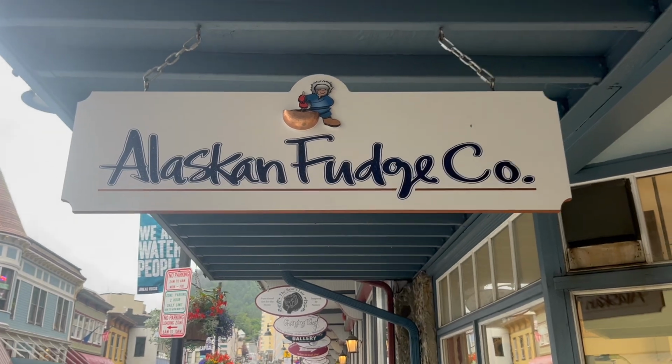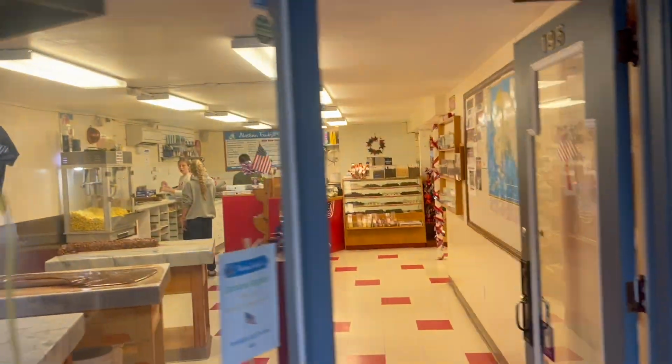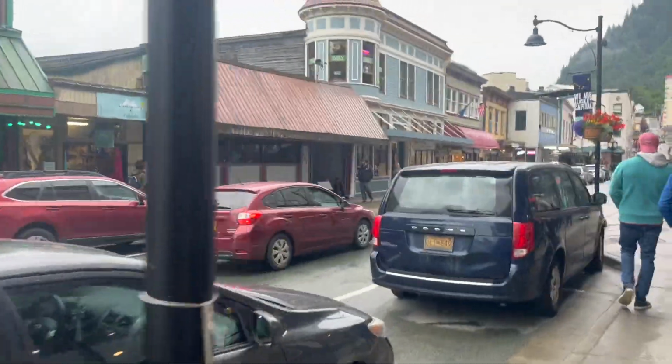This place has the best cookies. It's a fudge company, but actually best cookies in all of Alaska, I must say. I ran into this cutie patootie and we got ourselves some cookies. Yay! And now we're headed back to the ship, back to our floating home. Floating tin can. It's a little bit wet outside, so I think that's a good time to head on back.